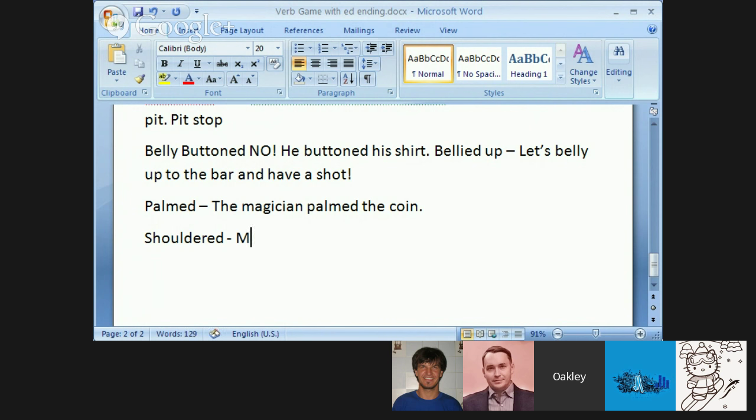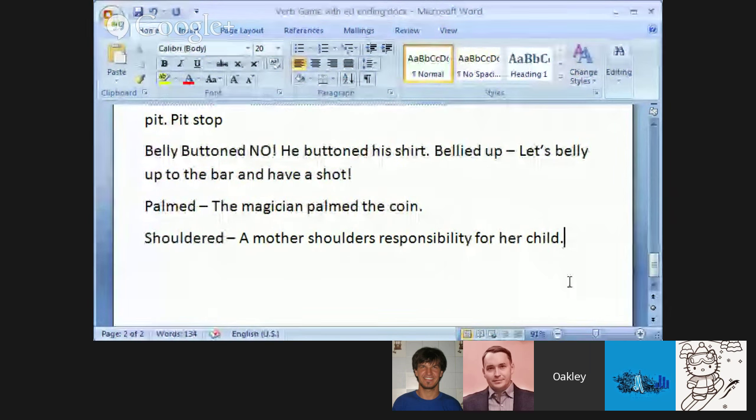Mother. What is she shouldering? Responsibility. You were right the first time when you were describing it. Very, very commonly, the object noun for shoulders is responsibility. For her child. Yeah. For instance, and probably a mother. Yeah, you're probably right. Okay, very good. A mother shoulders responsibility for her child. Sure. Yeah, absolutely. Exactly. In fact, idiomatically, somebody who takes on a lot of responsibility, we say he has strong shoulders.